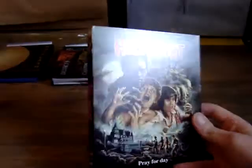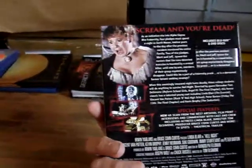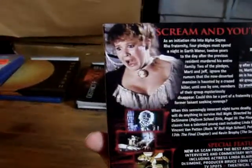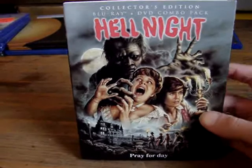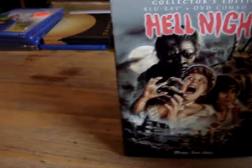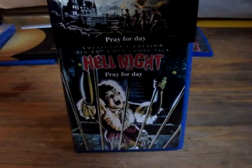Like I said, this just came out, I want to say, a few months ago. Still has the slip cover. Well, of course it's still because it's brand new, but yeah, there's a shot of Linda Blair right there. I really enjoy this new commissioned artwork right there. But I also love the old artwork as well, which I've already flipped around.